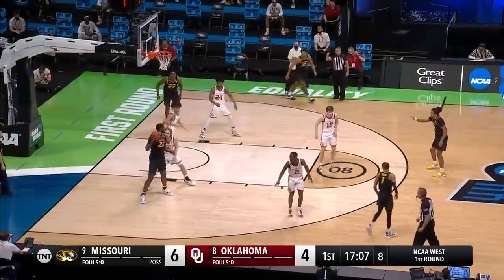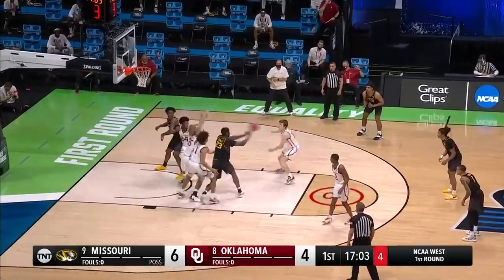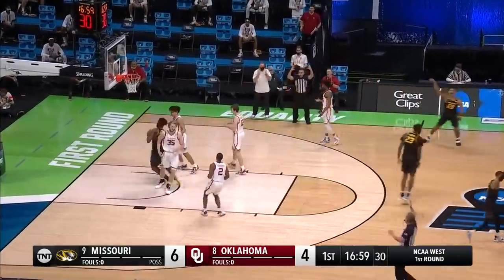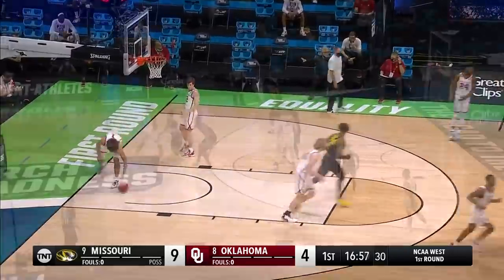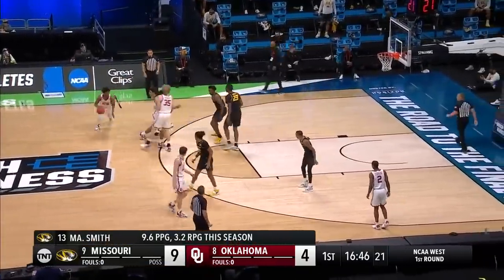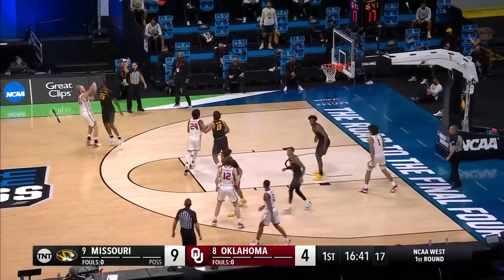This is, of course, upsetting Purdue in last night's game here in Indianapolis at Lucas Oil. That may have been a travel. Here's Smith for three. It's good with the shot clock winding down. It was all Tillman, his decision to kick the ball out. And, man, does Missouri need Mark Smith to get hot from behind three.